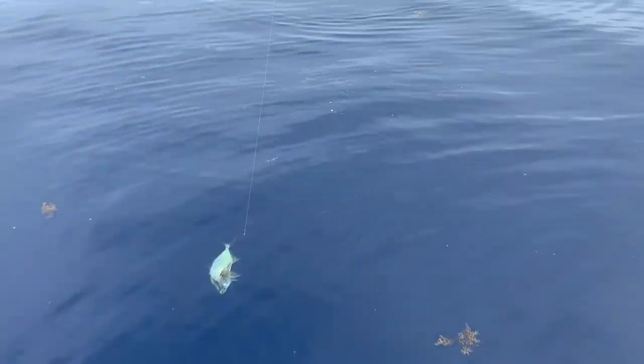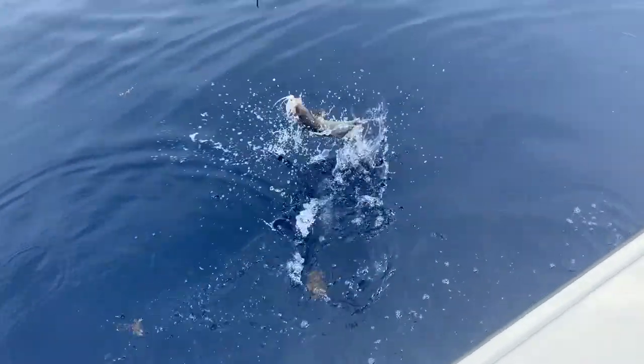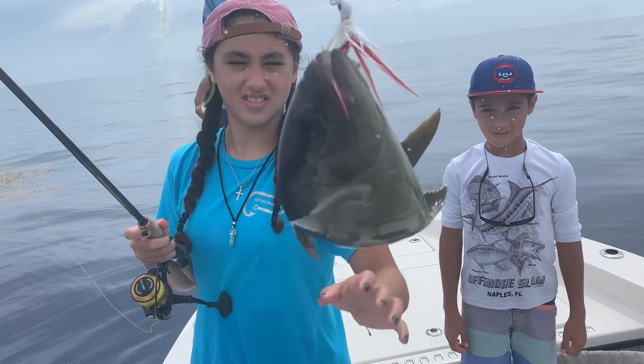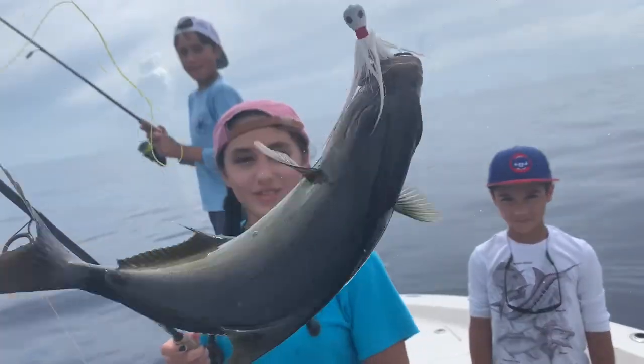I think it's a keeper right there. That's definitely a keeper. Okay. Give me some slack here. There you go. So, a little Almaco Jack action. I've never seen this before. All right, he's in the pot. That's two. Bingo.